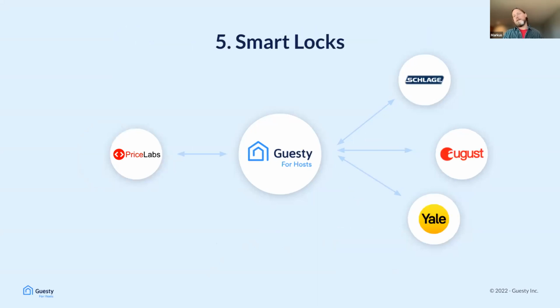All right, lastly, smart locks. The platform integrates with these major lock providers. Getting someone in and out of your unit is another high overhead task. If you can streamline that, that's a huge win for both you and the guest.